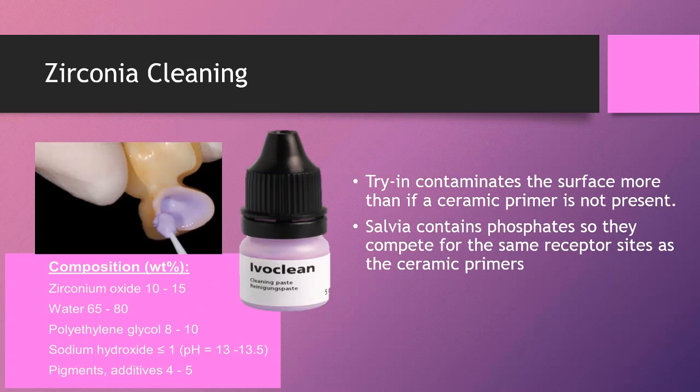Now, cleaning zirconia becomes another question that everyone has, and there are numerous different ways to go about doing so. A lot of people think of Ivoclar's Ivoclean, which is a great product. If you're not familiar with it, it's a zirconium oxide slurry. By being a zirconium oxide slurry, when you put it inside a zirconia restoration, the concentration gradient is higher in this liquid, so the phosphates want to leap off the zirconia and jump into the slurry, and then you rinse it away. That's its whole purpose, to strip off phosphates from saliva that have contaminated this.